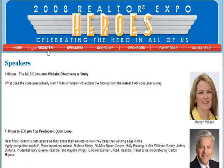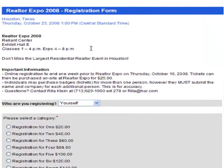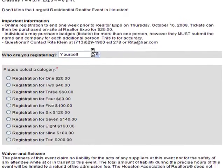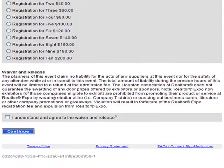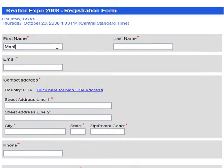To register online, it's very simple. Click on the word register in the menu on the Realtor Expo website, and then simply fill in the form online. Who are you registering, yourself or someone else? Simply click the radio button by the appropriate number of tickets that you're wishing to purchase. Click to check the box that you understand the waiver and release. Then click continue. Then simply fill in your information.